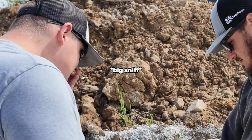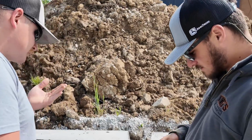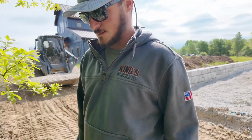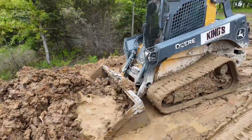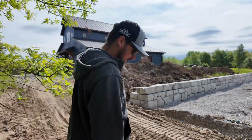Came off the truck. Smells oil. Kind of frustrating, but whatever. Still very wet out here.